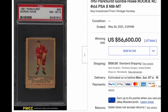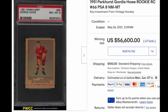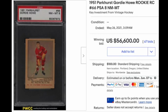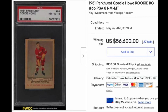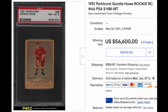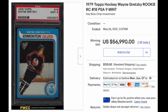Next, going strong, is the 1951 number 66 Gordie Howe. It sold for $56,600 after a bidding war with 67 bids. This card only has a pop count of 34, and there's only one higher. No, it should be one. There's only one PSA 9, and that PSA 9 will probably sell in the six-figure range. But hockey's going strong.